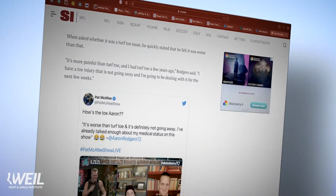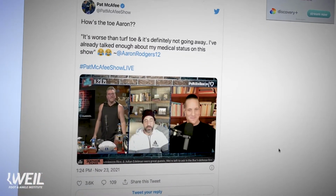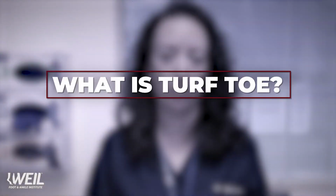Last weekend, Aaron Rodgers of the Green Bay Packers developed severe big toe pain, he said, that was worse than turf toe. That it was more painful than turf toe. And I had turf toe years ago, and the problem with turf toe is that it's that joint in your big toe, and it is very painful. So you might be asking, what is turf toe?